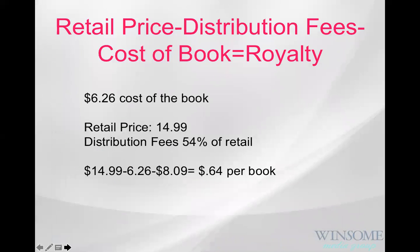Let's just take an example here. Let's say that the cost of your book at the POD printer is $3.13, and your self-publisher has just marked it up to $6.26. The retail price is $14.99, and the distribution fees are 54% of retail. You've just taken a book that legitimately probably isn't a $14.99 value. You take that minus the $6.26, minus the $8.09, and you end up with 64 cents a book.